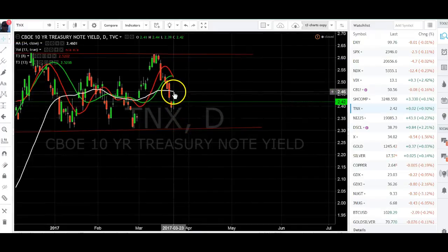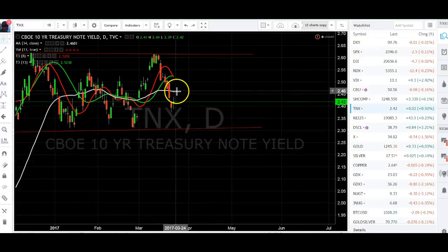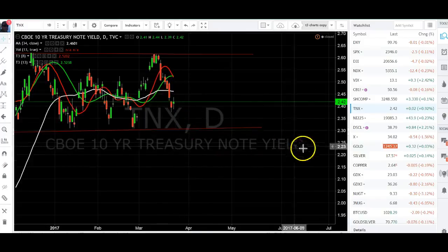But it did break down, so is that the bearish retracement? I think so. Look for a bearish retracement resistance at 246. Watch it come back in.